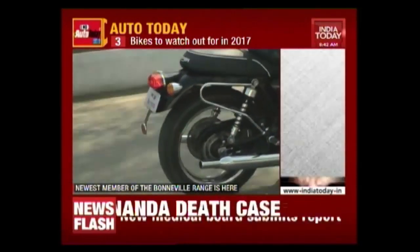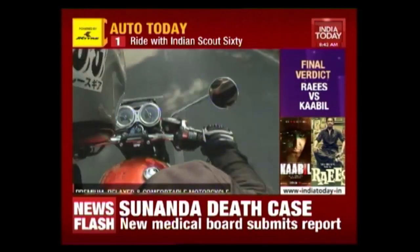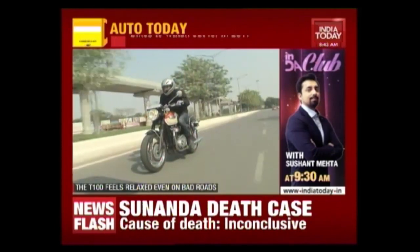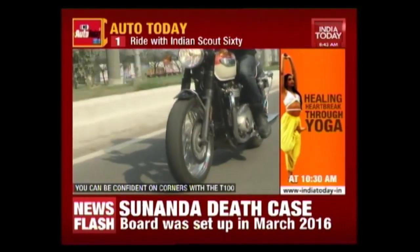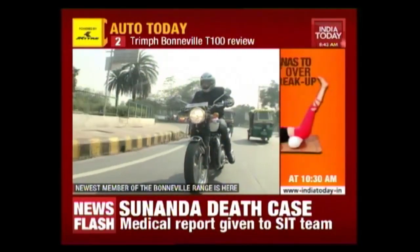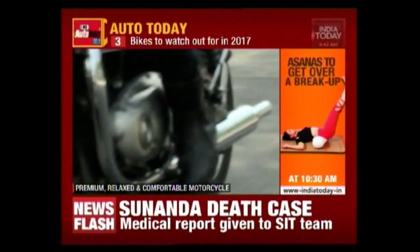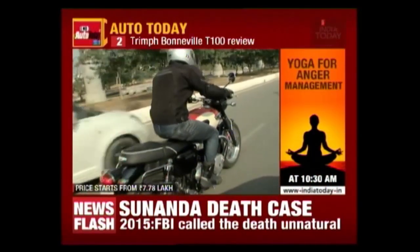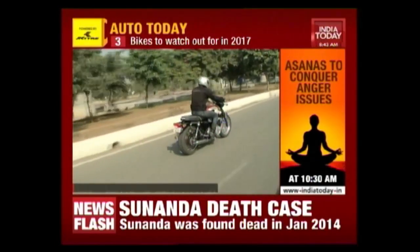In the end, the Bonneville T100 will appeal to those looking for a premium, relaxed, and comfortable motorcycle to live with every day. In the Bonnie range, the most affordable Street Twin is a more urgent and agile feeling motorcycle, while the larger 1200cc engine T120 has longer legs on the highway and a few extra features like dual disc brakes. The T100 strikes a happy compromise, and at a price of Rs 7.78 lakh, makes a strong case for itself.